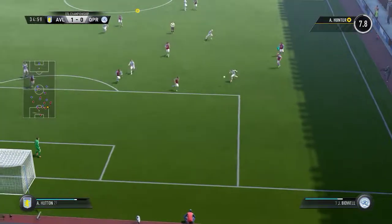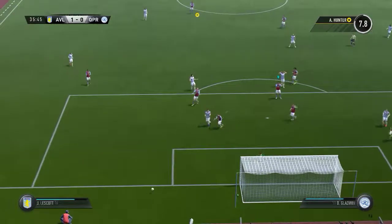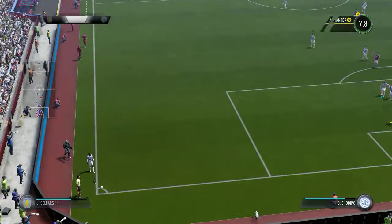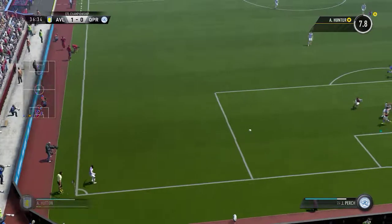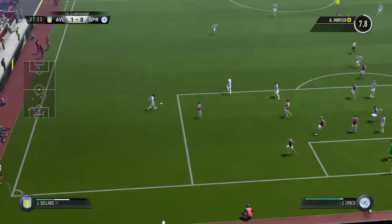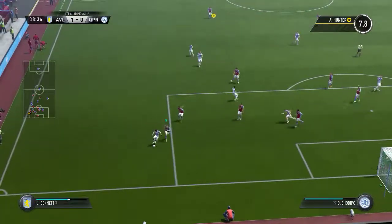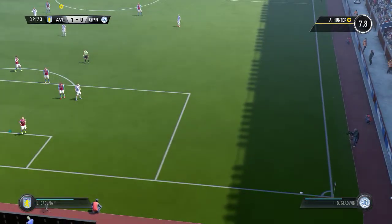Good move this from Queen's Park Rangers. Confident. He's got his shot off now. Great stop. Get this corner right, and they could be level. The goalkeeper comes out with a punch. Probing away, trying to find room for a shot maybe. No doubt about that, goal kick.